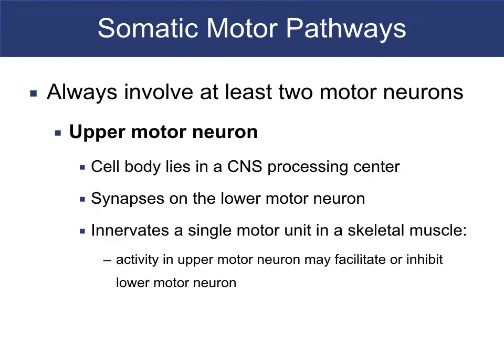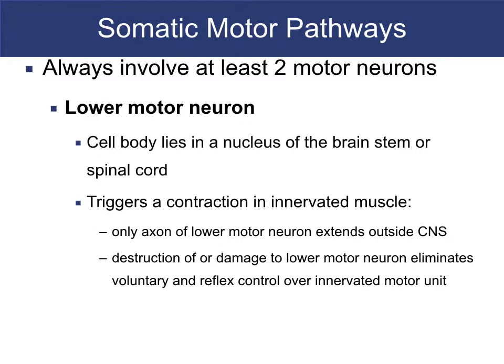All right, anyway, let's go to this upper motor neuron. We were just talking about it in terms of cerebral palsy. And then it goes to the lower motor neuron, which is usually found in the brainstem or the spinal cord, and it sends the message down to the muscle to actually contract. It usually crosses over at the pyramids, which is in the medulla oblongata, and goes on down.